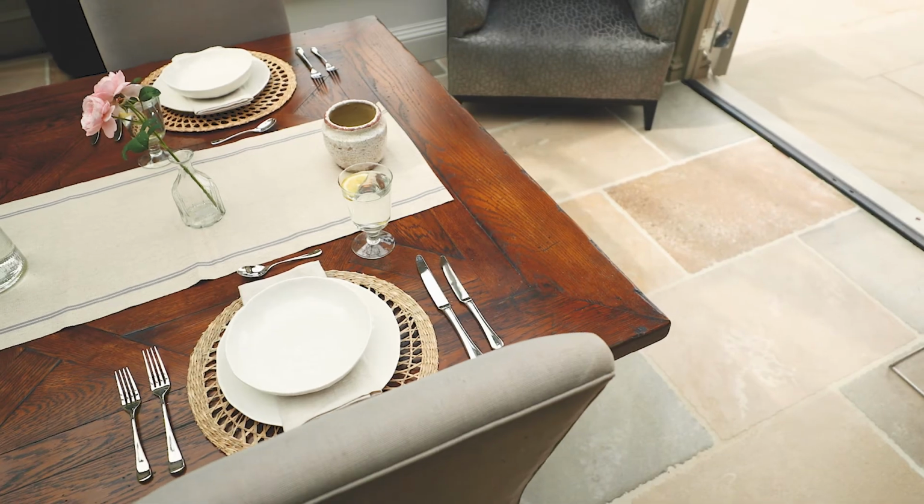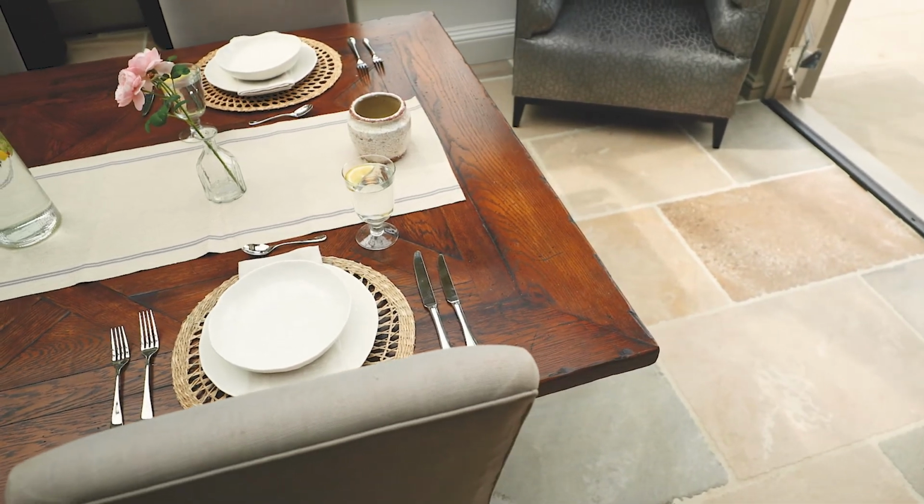It was a boot room. It was just lots of little rooms all put together, and so it's now where we spend all our time.